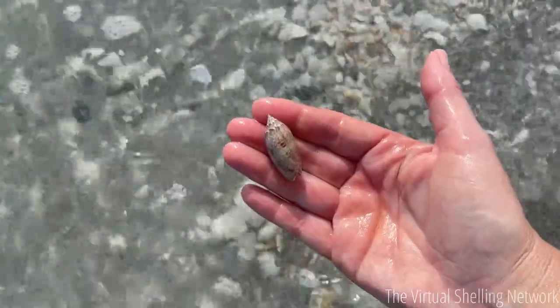Let's see what we got here. Oh, there's an olive. Can you guys see the olive? There's a pretty olive right here. And a nice shiny olive, perfect little tip on that.